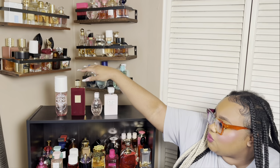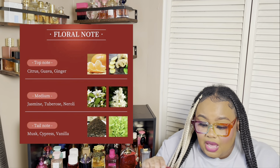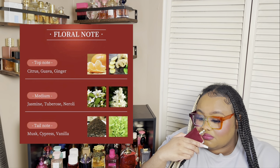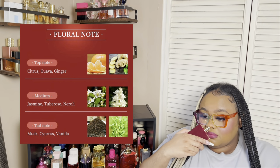Follow up with my Jimmy Choo. And girl, this is a fragrance that I purchased from TikTok. I shared this with y'all in my TikTok finds video. I had to wear it that day. I was not playing. This one is a dupe for My Way Intense. It is an exact dupe for My Way Intense. I'm not kidding.